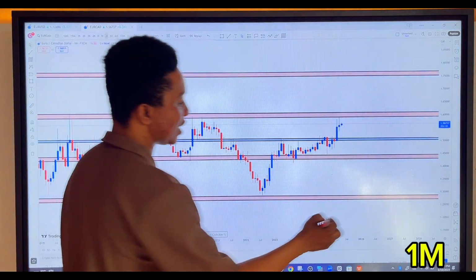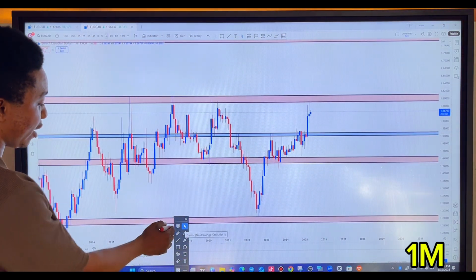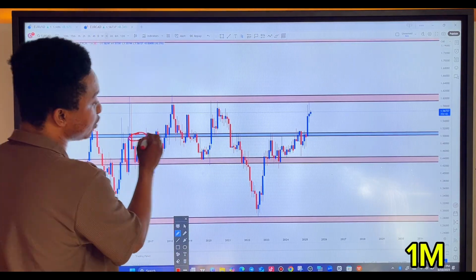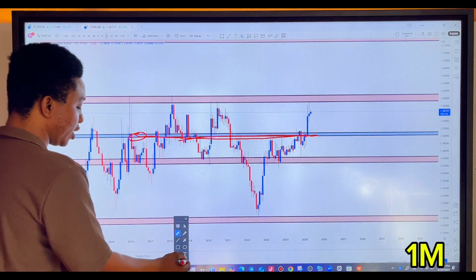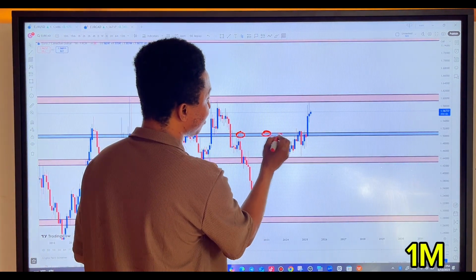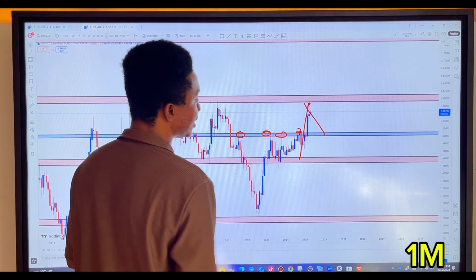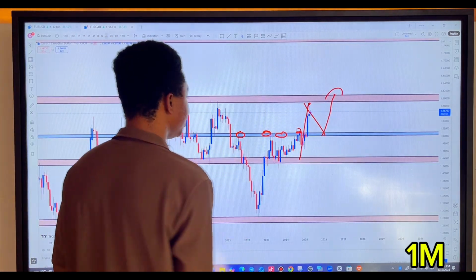Okay, so this is the monthly time frame of EuroCAD. Now EuroCAD on the monthly time frame, we have a monthly middle zone over here, a strong level of sensitivity. What happened on the monthly, price was able to break above the monthly resistance level with a push. After the push, what happens? Retest. After the retest, continuation push all the way to the upside.